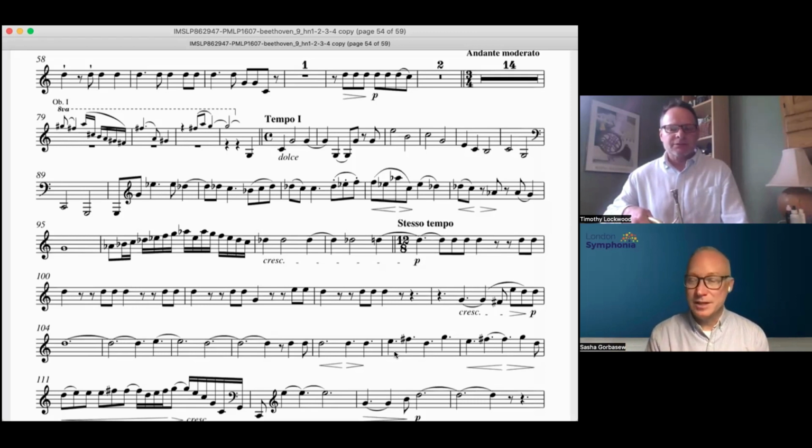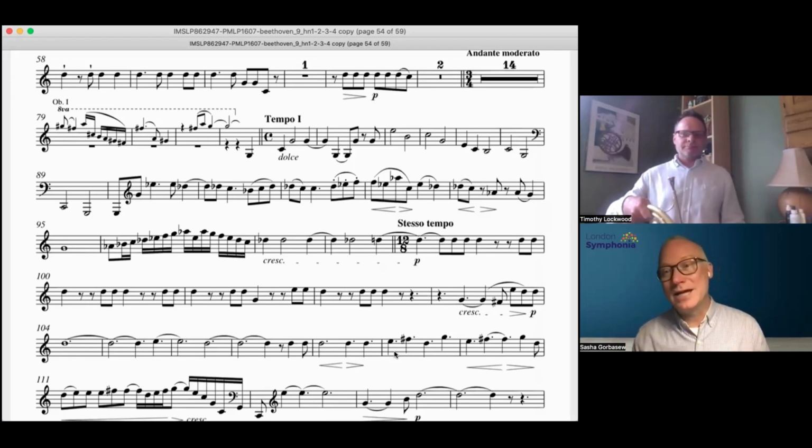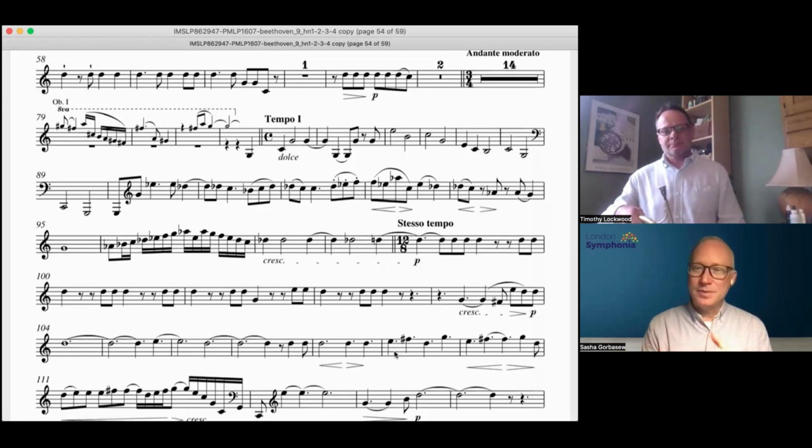So something to listen for when the audience comes to hear Beethoven 9 is just the soft parts, and just listen to the color differences as instruments change. It wouldn't be so apparent now because you're not playing it on natural horn, but in its time, the actual instrument itself, the colors would change depending on what note you're playing.